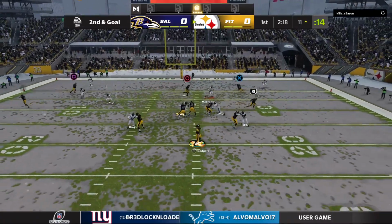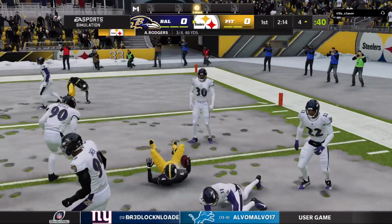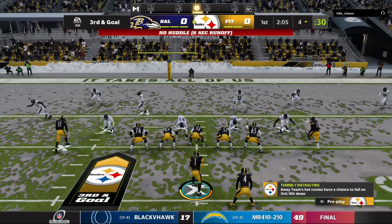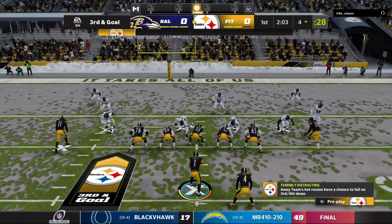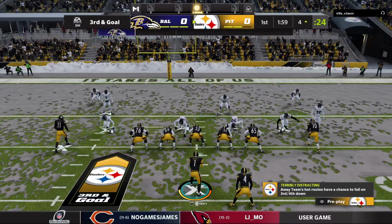To throw is Rodgers. Throwing the out route and complete. That's Logan. The catch good for 6 yards, but now it's 3rd and goal. A 6-yard gain brings up 3rd and goal. Right there, baby.